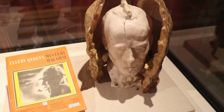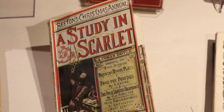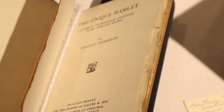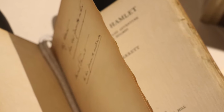We have a beautiful bust of Sherlock Holmes done by an artist who also created some of the props for the early Star Trek adventures. The Beeton's Christmas Annual, the very first time a Sherlock Holmes story appeared in print. We have not one, but two of those original Beetons on display. We have the unique Hamlet written by Vincent Starrett, a very rare item with a beautiful inscription to his wife. So some amazing things to see as you wander room by room through the misadventures of Sherlock Holmes.